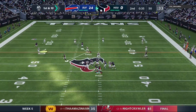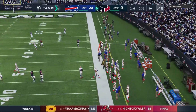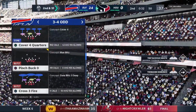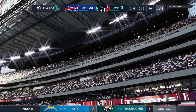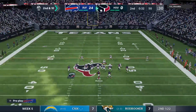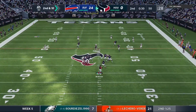From the 50, it's Watson. Eluding the pressure right. And this is going to be incomplete. This defense has been very disruptive early on as they force another one to go awry. Seems to be the front and the back end. Pass rush, they've been able to get home, and they're taking the ball away in coverage as well. I love how you put it together. The front and back working in sync. Only way to play good defense.